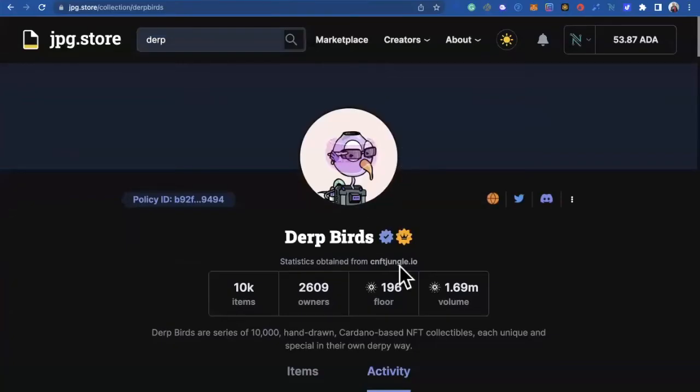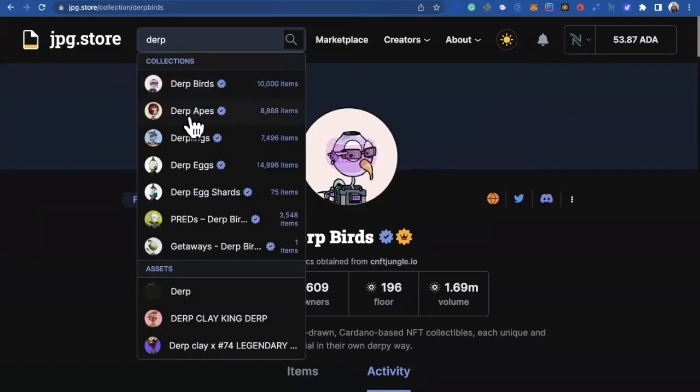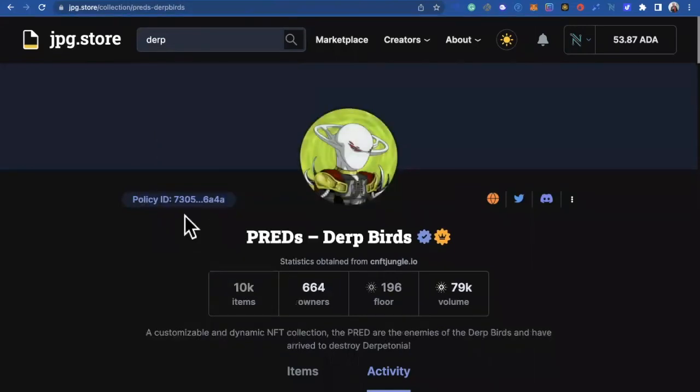So this is obviously the marketplace where you can trade them. But if I put in here derp, you would see they have derp apes, derp links, derp eggs, and parrots. Now I'm not going to explain all of the projects, but having a derp bird basically got you all of these, so you could get this. But that's for another day. Parrot is basically they will be fighting against their birds.